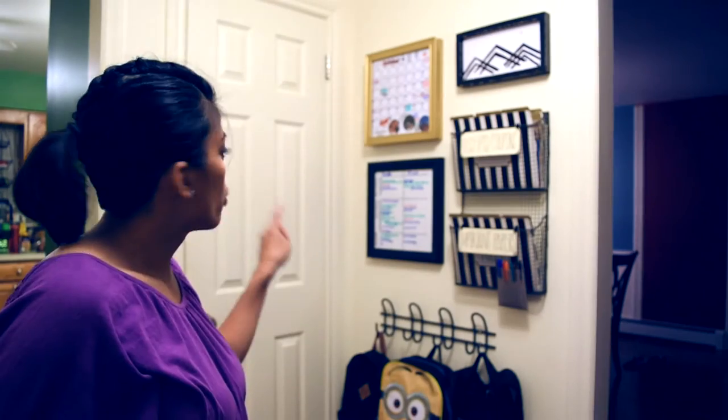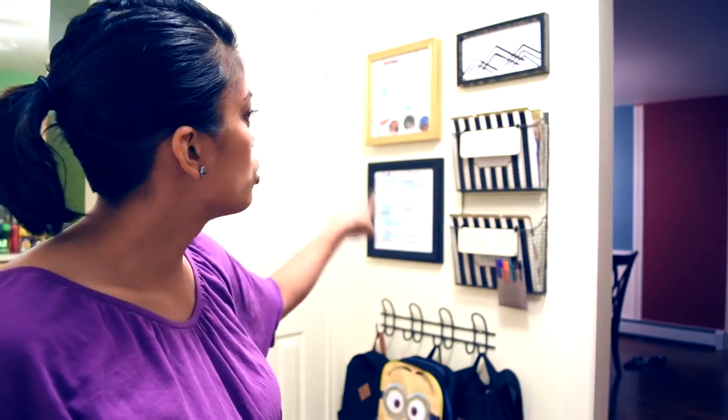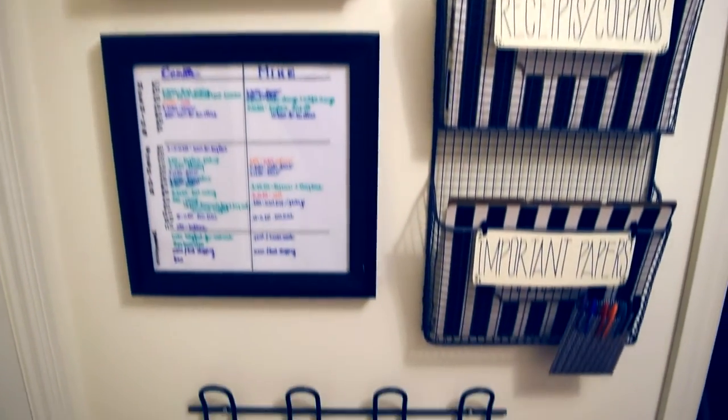So I'm actually in front of the main portion of our command center right now. This has our calendar, the morning and evening schedule for Mike and me, what we have to do for the dogs, what we have to do for the baby, receipts and coupons, important papers, and my favorite part, it has all of our backpacks, so we're not looking for stuff in the morning when we need to get out the door.